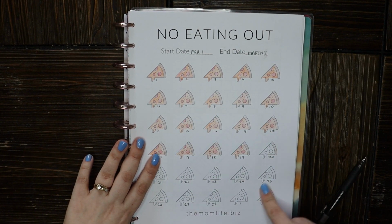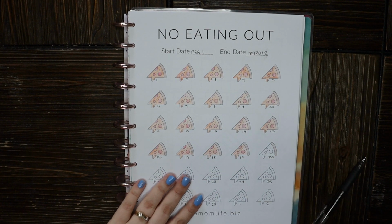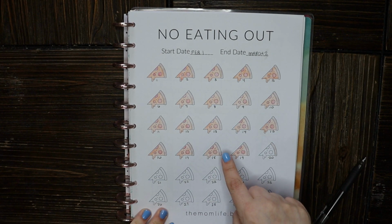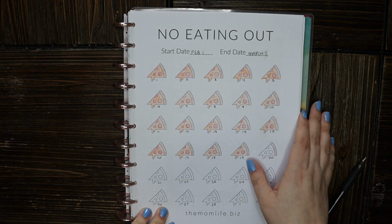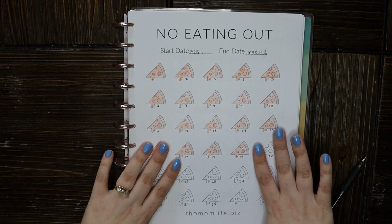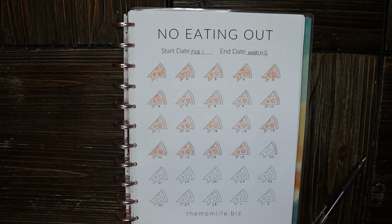So this is my tracker for February. I need to finish coloring it in. I did a great job in February, and I need to print out a second one of these because we're going to continue this in March. So I don't have it right now, but just know I'm going to have a second printable that looks just like this for March. We're going to continue on with the no eating out.